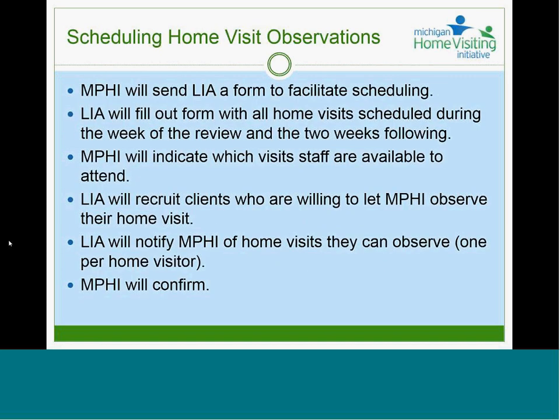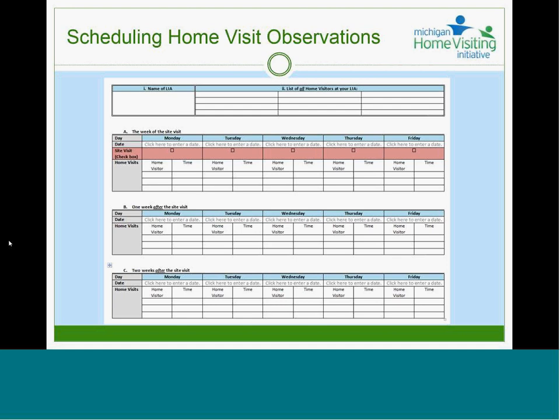Okay, so let's talk about the process for scheduling the home visit observations. So I'm actually going to skip ahead a slide. So this is a form that Marty has created to help organize and schedule those home visits.